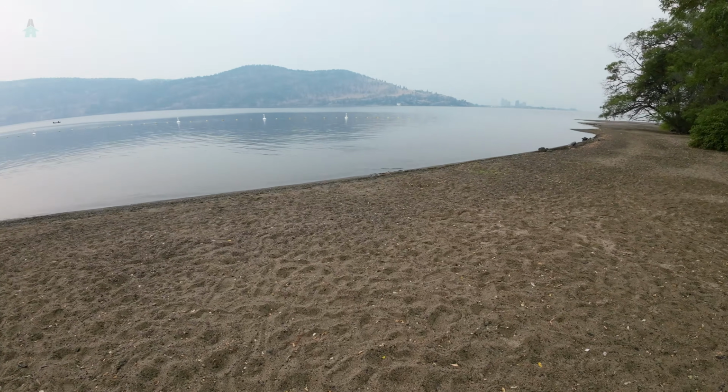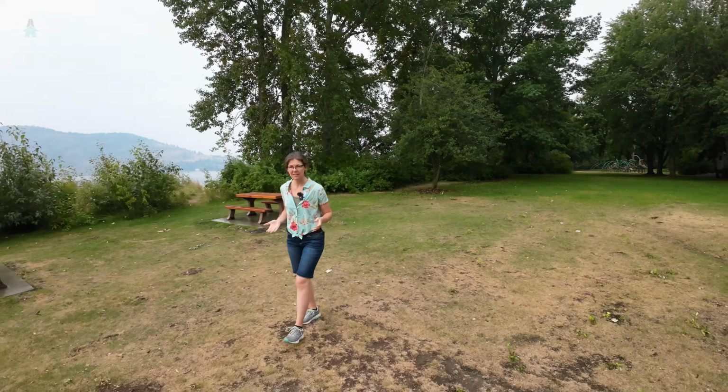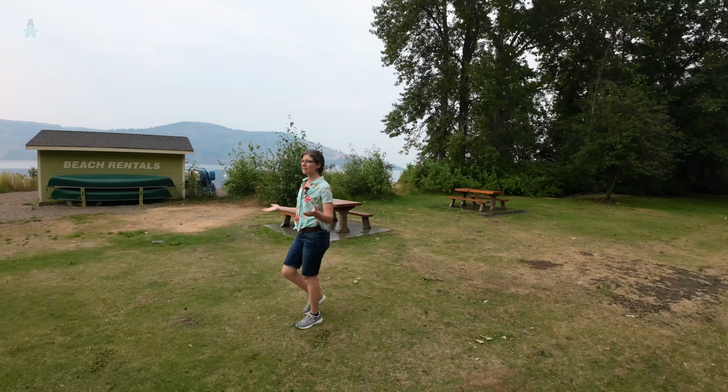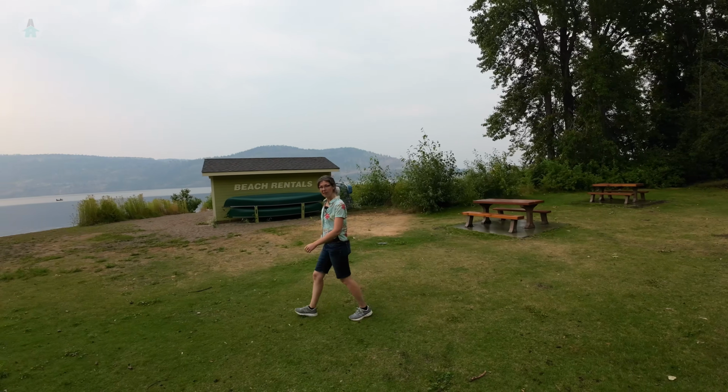Yeah, and it's sandy here, whereas the other areas of the beach access are more like a pebble beach. And there is no lifeguard on duty, so it is swim at your own risk. One of the really nice things that we like about this park is that a lot of the waterfront space is dedicated for shared common areas like the picnic area, and you can even rent canoes and stand-up paddleboards here.